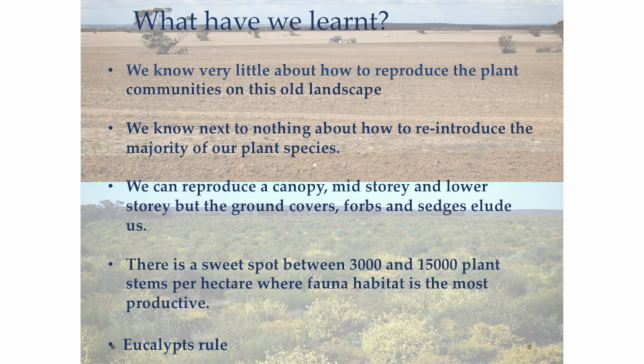And there's a sweet spot, somewhere around 3,000 to 15,000 plant stems per hectare that provides the best fauna habitat. And if you want to know more about that, ask me later. And eucalypts rule. They'll grow anywhere, wherever we put them, and they're really successful, to the detriment of other plants. So what we're going to do on our next project is to just sow the understory and then put in the eucalypts later as seedlings, hand planting them. So that's one of the experiments for later.